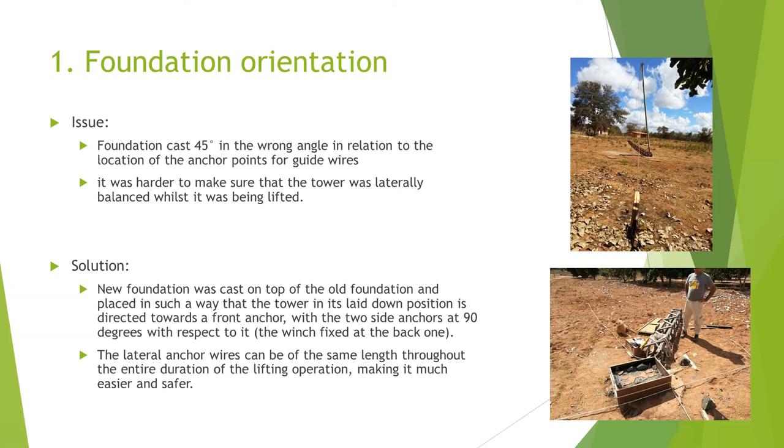But somehow we didn't make that connection until we got there, and when we got there, we realized, okay, they've just cast a foundation at the wrong angle, and actually we needed to turn the foundation around so that the lifting pole and the tower were directly in front of that wire which is going up to the lifting pole, so that when you pull the tower up, it's going to go straight up. And probably that was the biggest problem that we overcame, and maybe if we'd only changed that, the whole thing would have still worked. Nonetheless, we wanted to be sure, so we of course went on to correct the other things as well.